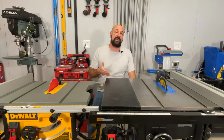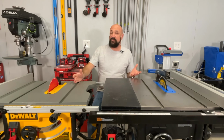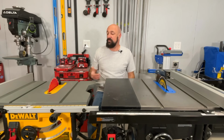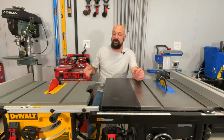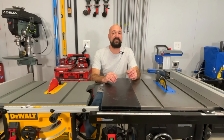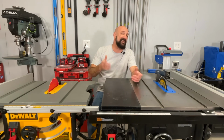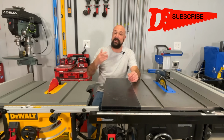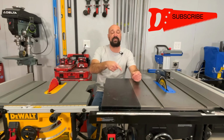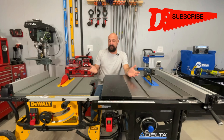I don't wear hearing protection usually when I use this. The job site saws that I review for the channel, I always wear hearing protection because 100 decibels for any amount of time is not good for you. 85, I think, is on the fence. Maybe that's debatable. And probably I should wear hearing protection, but this is comfortable. We could have this volume conversation standing next to this while the blade's running. Really, it comes down to size.